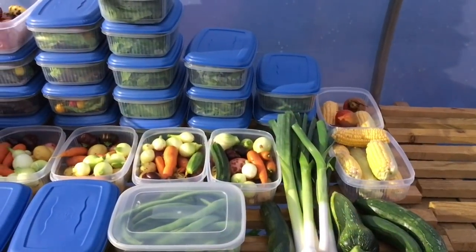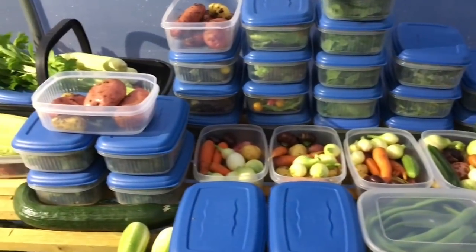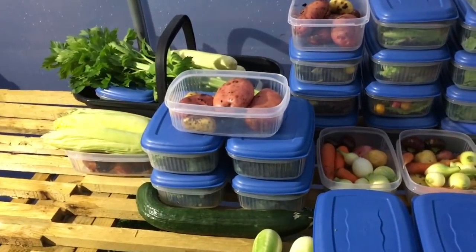So I thought I'd just show you the harvest all boxed up and ready to go.